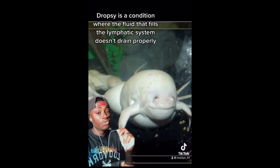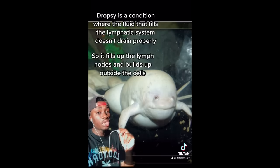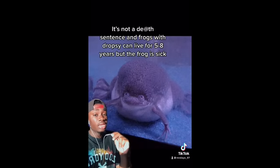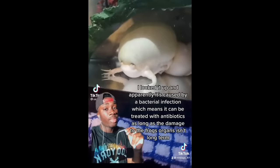Dropsy is a condition where the fluid that fills the lymphatic system doesn't drain properly, so it fills up the lymph nodes and builds up outside the cells, which is why the frog looks like a balloon. I'm not 100% sure what causes it, but it can be triggered by a poor diet. It's not a death sentence, though, and frogs with dropsy can live for 5 to 8 years, but yeah, the frog is sick.